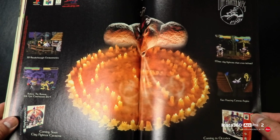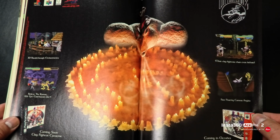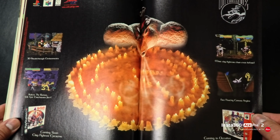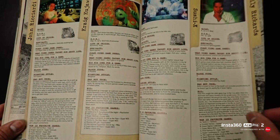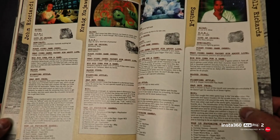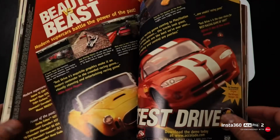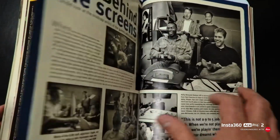I always liked this ad. I always liked this game. I never got either one of them. I know they're really valuable now, but I like the play on Mortal Kombat. It's pretty cool. These are just some profiles of some of the editors and reviewers. I don't know if I mentioned that earlier. Test Drive 4.